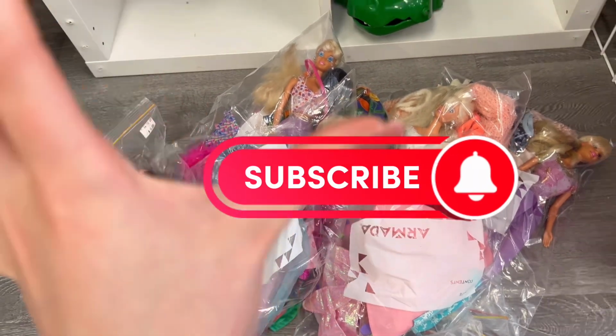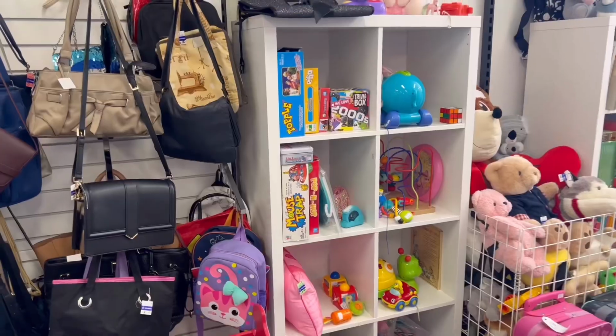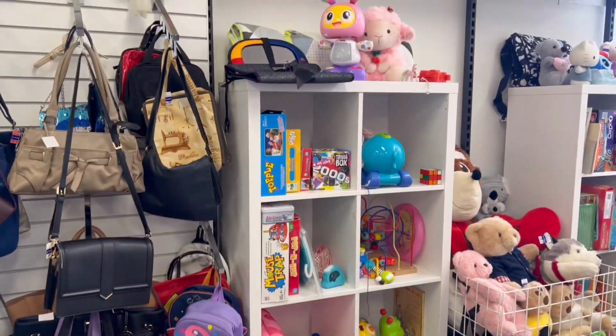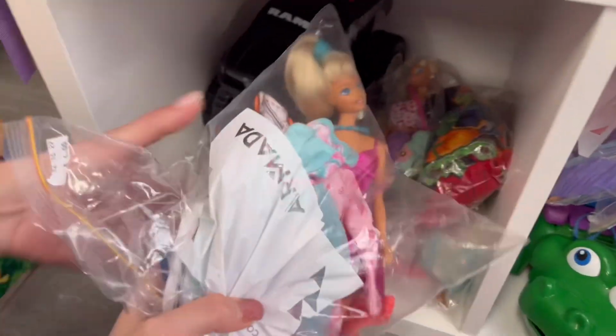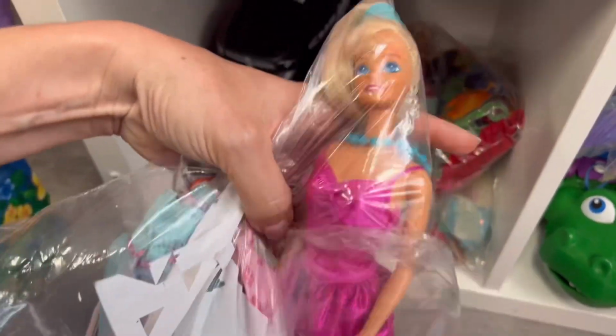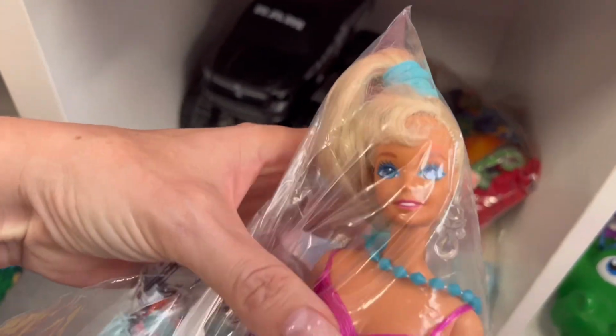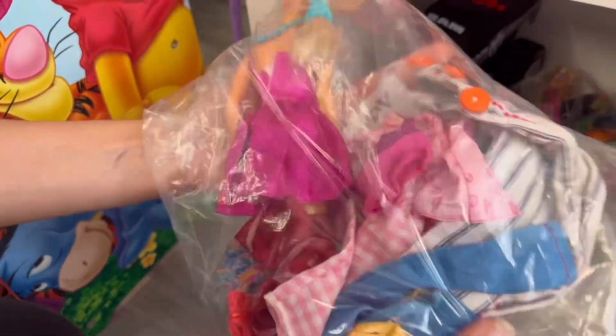Now let's do some doll thrifting. Look what we already found. Oh my gosh. Right, let's see what's in this thrift store. No way. What? Vintage Barbies. She's so beautiful. Her eyes are so gorgeous. And they've all got all these clothes.